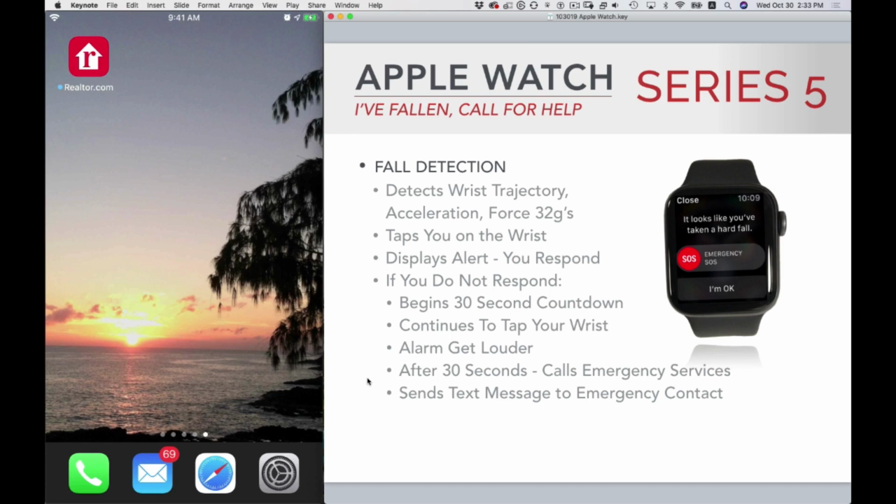When you fall, it will begin a 30-second countdown while tapping you on the wrist. It will sound an alarm that progressively gets louder, and if you do not respond, you have, I believe, 30 seconds to a full minute to respond. If you do not respond, it will call emergency services. When that call connects, it will play an audio message that informs emergency services that they've detected a hard fall. So it's still waiting for you to respond. There will be a button that will say, "I'm okay," or "Should you call emergency services?"